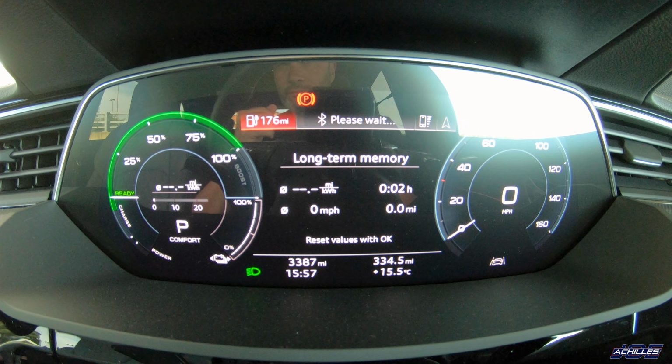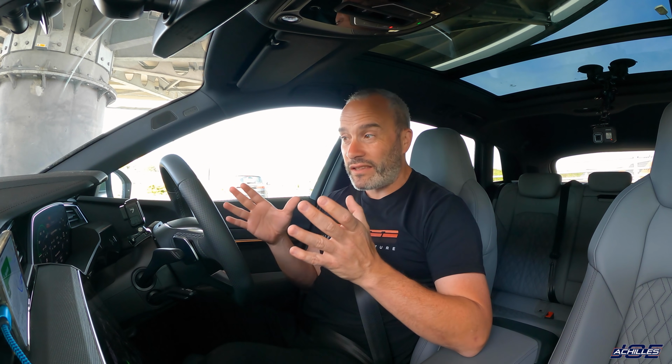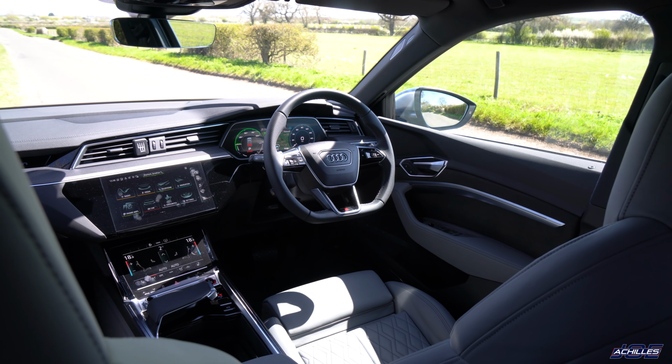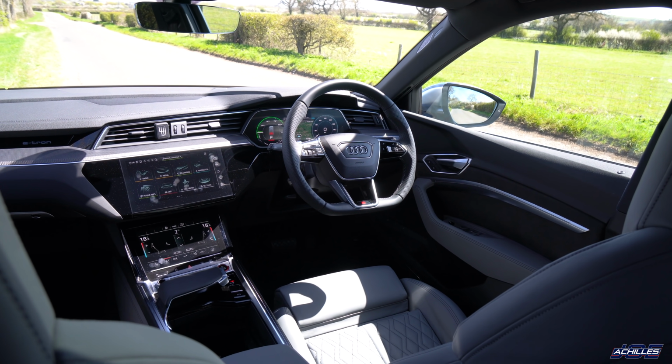We have a full charge, although the range is currently saying 176 miles, so hopefully we can get a bit more than that, but we'll have to see. In terms of cabins, well, it's just lovely in here. I think this is the nicest cabin that Audi currently do. It's a nice place to spend a lot of time in, although you can't spend that much time in here, as we'll find out today, because the range is not massive.